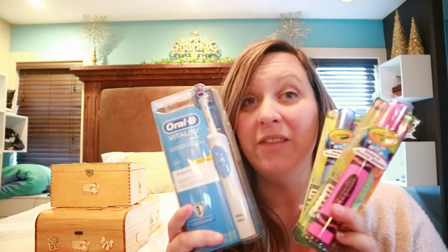Next thing they need on Christmas Eve is a new toothbrush. So I got Luke a really nice one, and then for the kids, I got two Crayola ones that they could put stickers on. And after all of the chocolate that they're gonna eat on Christmas Eve, this will be good.